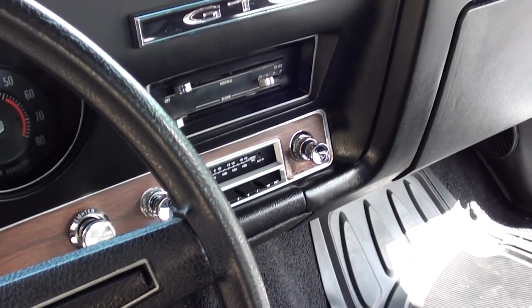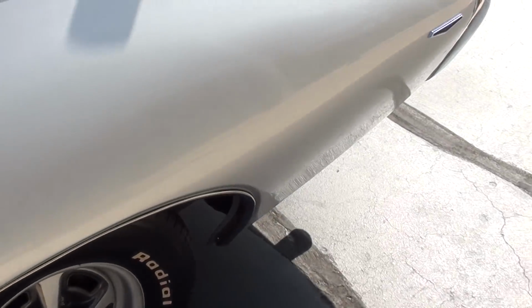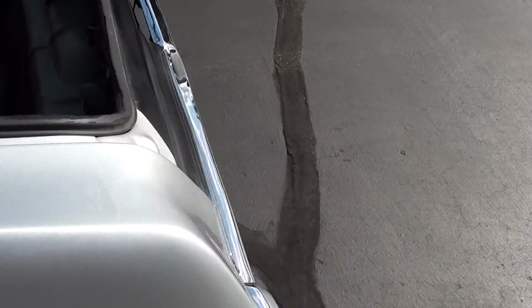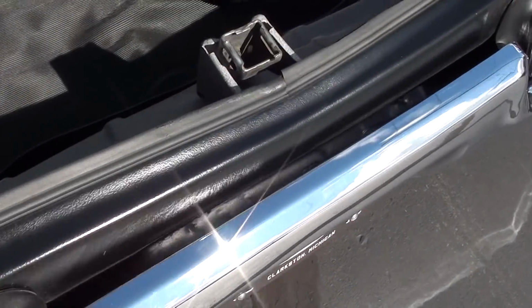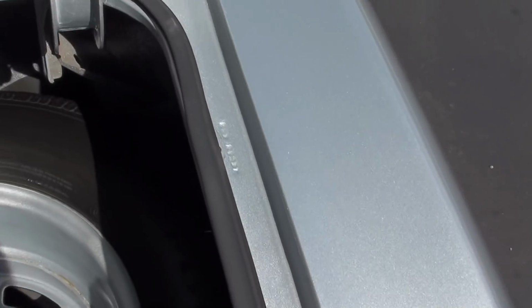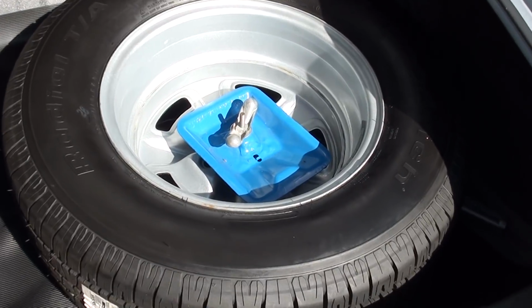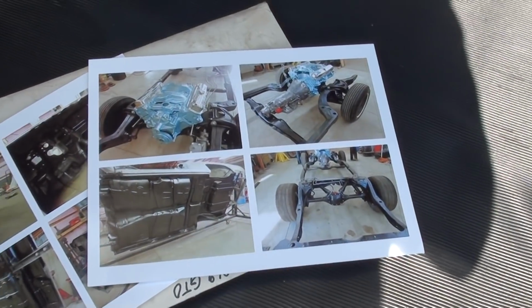It's an aftermarket AM/FM radio, dual exhaust. It's a 10-bolt 323 rear end. No big gear, just a stock gear. Great car. Cool history. Like I say, I like the guy I bought it from. Super guy. He's a car guy. Factory jack and spare. Here's all the photos.